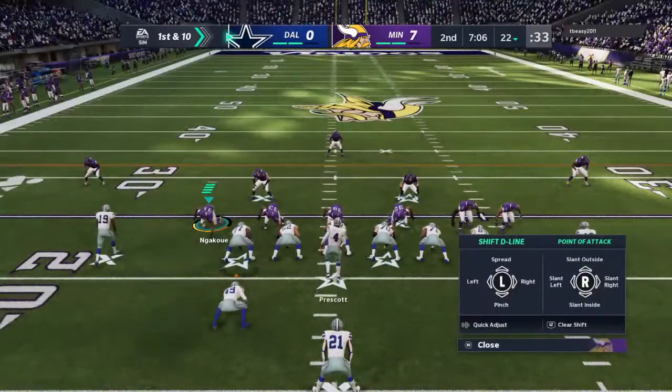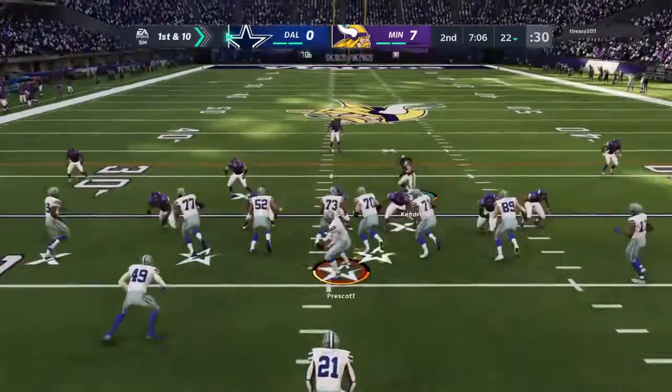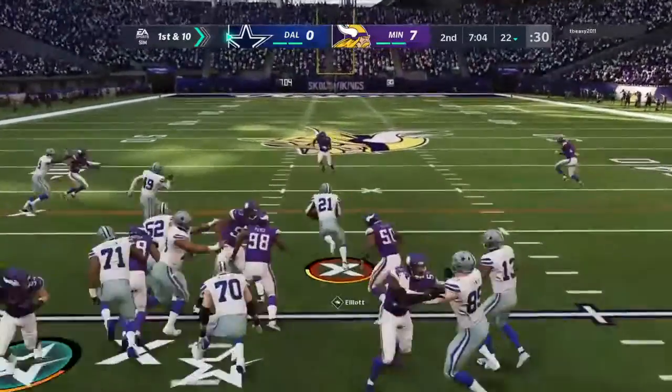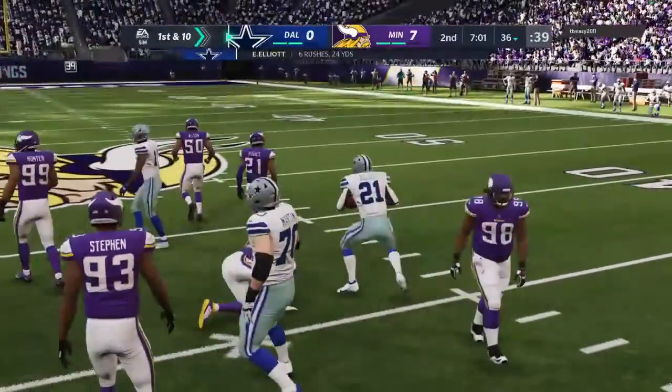About set for this next drive by the Cowboys offense. And this offense last time turned it over, went for it on 4th, didn't get it. They're lucky, though. There's no points against the team on the board, but we'll see how they respond.